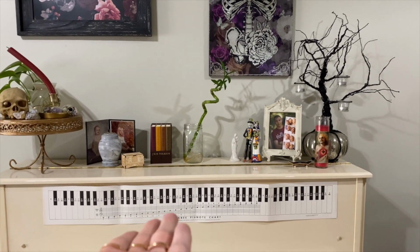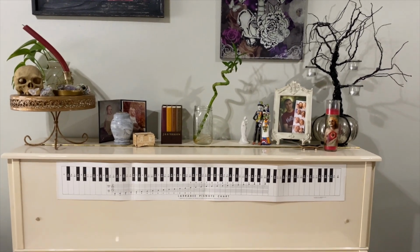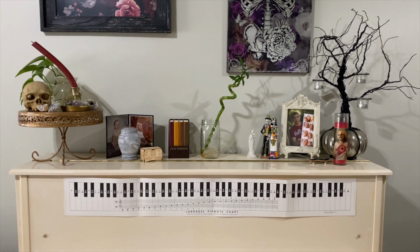I'll show you how I put them on the piano. So yeah, I just have them right here on the piano. Honestly, I just wanted to display them for a few days, so that's where they'll stay.